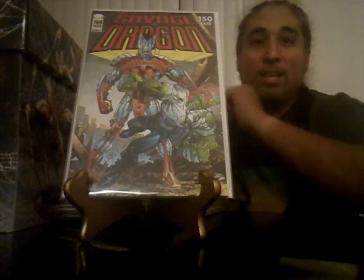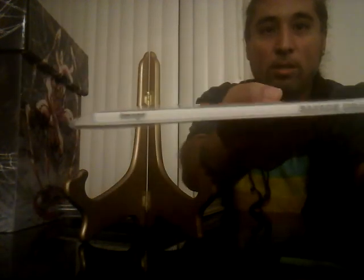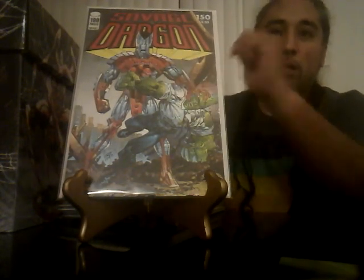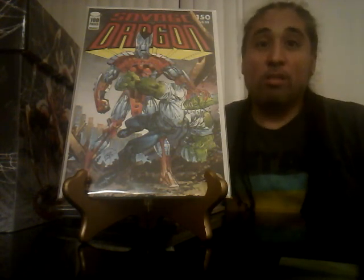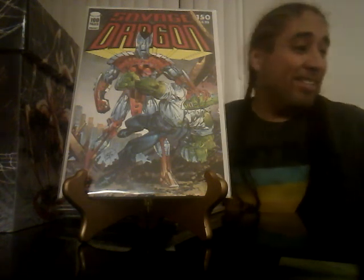Now this, for $1, I was shocked, and this is perfect. There's nothing wrong with this book. This is Savage Dragon 150. Man, you guys need to see this. Look how thick that book is. See that? This is a thick book. Like I said, there's nothing wrong with this book. I'm shocked I got this book for this price. I looked on eBay, man. I didn't see not one. So I was shocked that they were selling it for $1. This is a $5.99 cover price book. That's crazy.